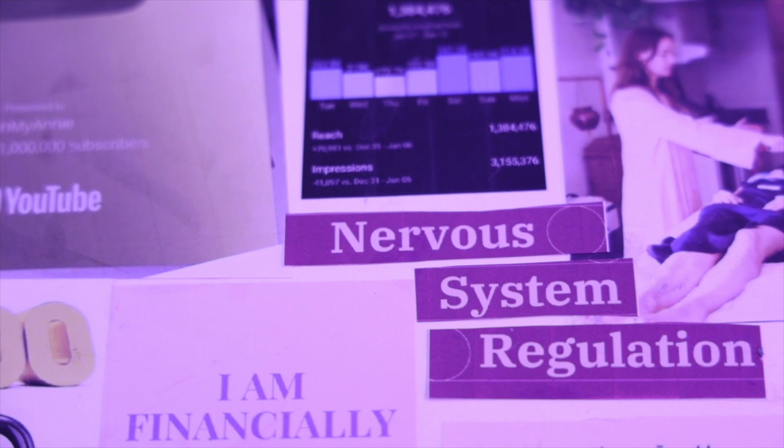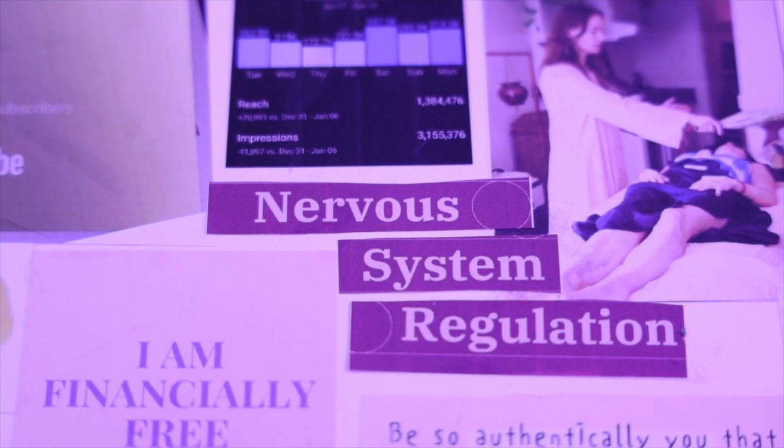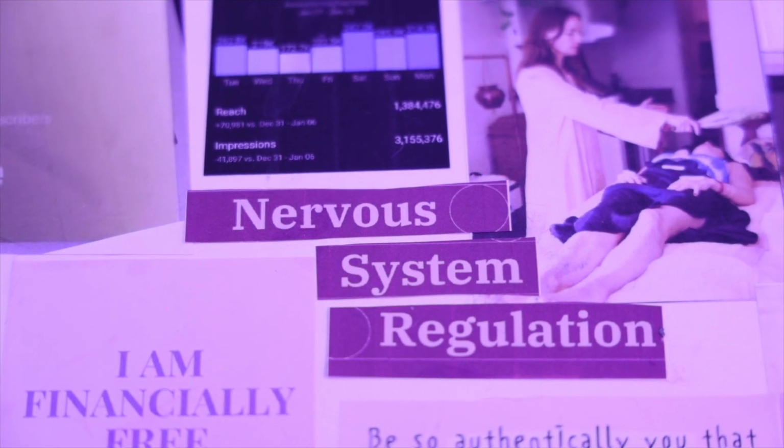I also put nervous system regulation very purposefully right next to my career section, because I feel like social media has really spiked up the anxiety in me for many of the things I just expressed, especially the pressure of feeling like I have to constantly appease an algorithm and pump things out, and there's always this lingering you have to do more and more all the time, never stop.